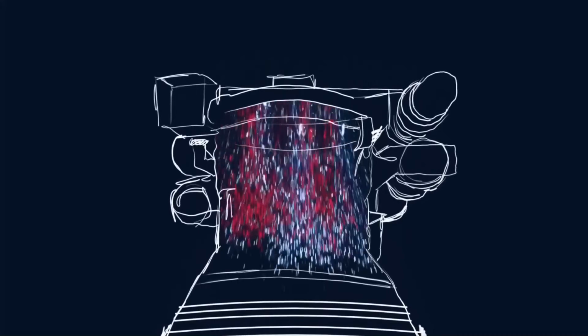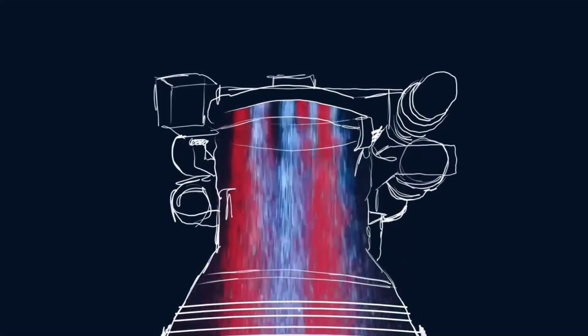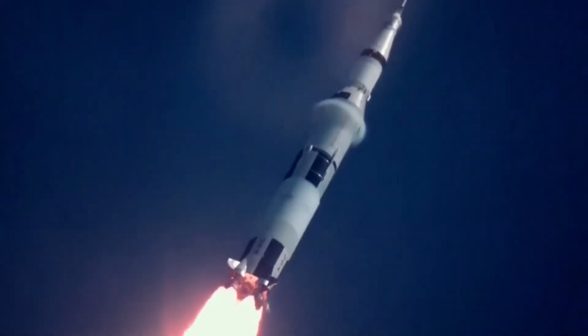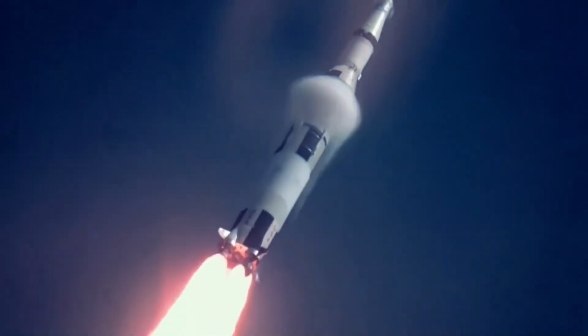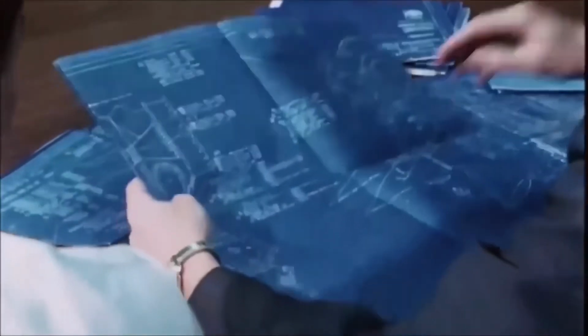The more scientific definition is given by the International System of Units as the Newton and represents the amount of force needed to accelerate 1 kilogram of mass at the rate of 1 meter per second per second. In this video series, we will stick to our imperial measurements as they were used by NASA. Hopefully, so far, so good.